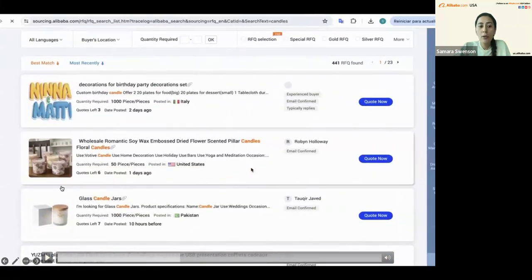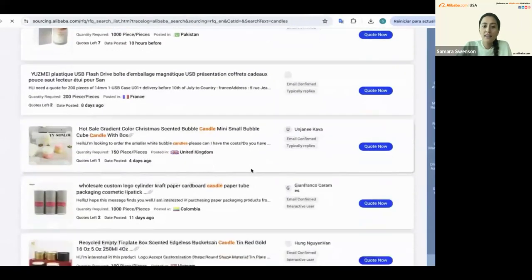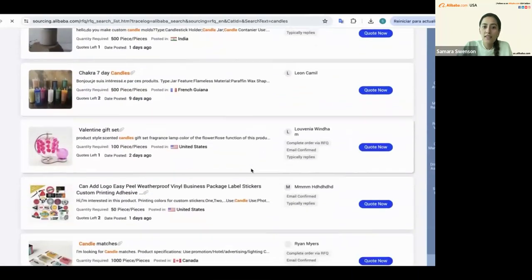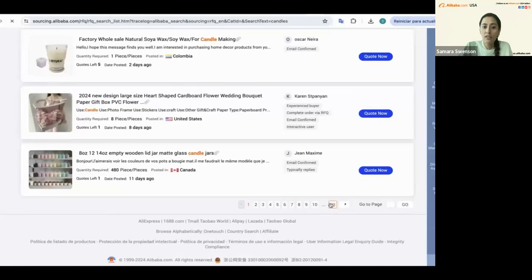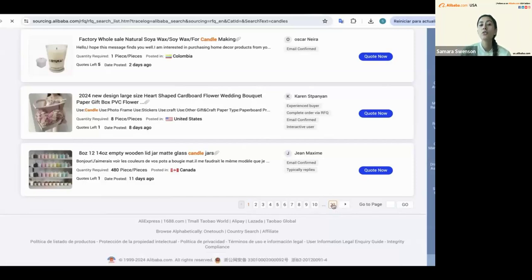As you can see, there are buyers from all over the world, from Italy, United States, Pakistan, France, United Kingdom, Colombia, Vietnam, India, Canada, Austria, Hong Kong. And as you can see at the bottom, there are 23 pages of people that are looking for candles. So you can also try this on your own to see what the current demand is for a product that you are looking for.